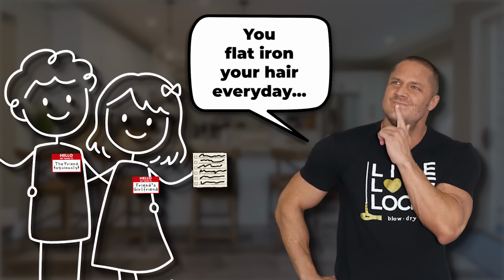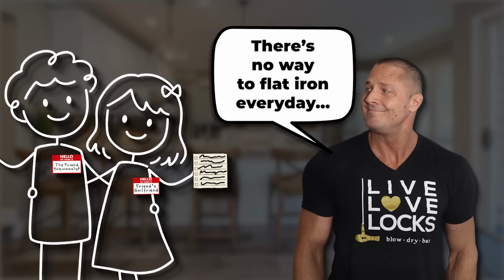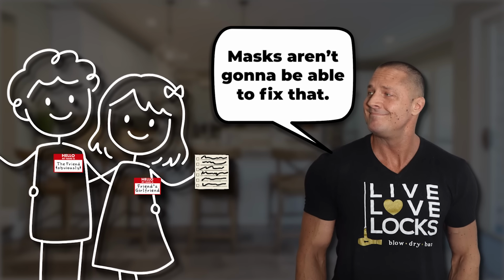So she lists a bunch of stuff and I'm like, interesting, you flat iron your hair every day and somehow you have dry ends. Yeah. I want to tell her that there's no way to flat iron every day and have healthy ends. Masks aren't gonna be able to fix that.